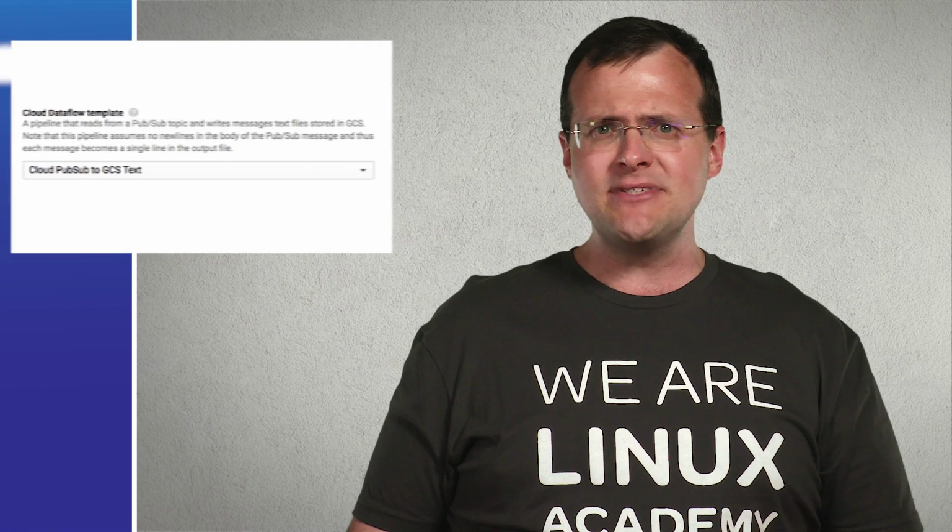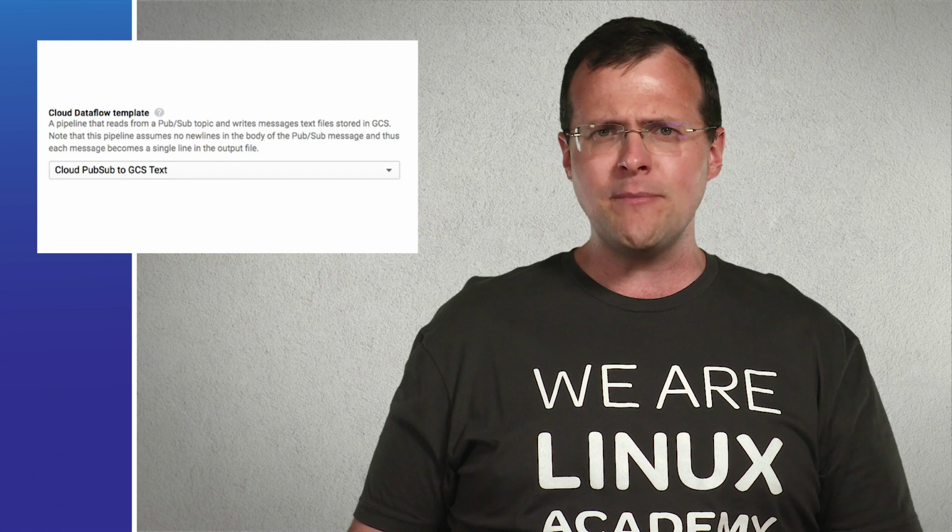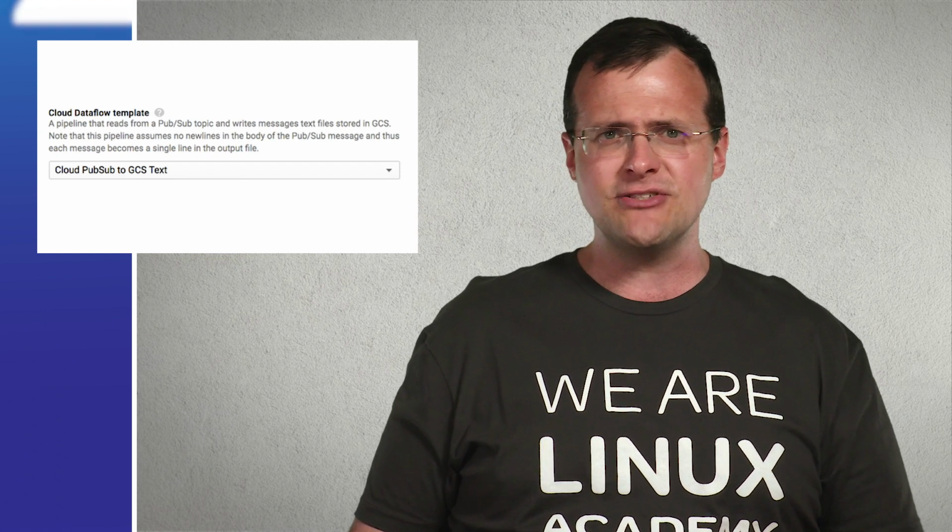Finally, wouldn't it be nice to have a handy backup of all your Cloud PubSub streaming data, just in case something in your pipeline just wasn't working right? Well, now you can. Cloud Dataflow now has a simple template called Cloud PubSub to GCS text, which is available from the web console that streams PubSub events into text files in cloud storage.